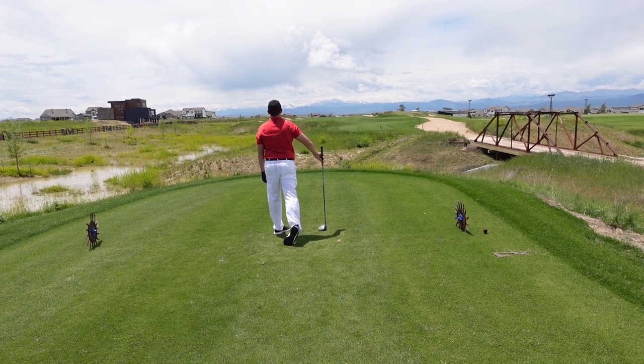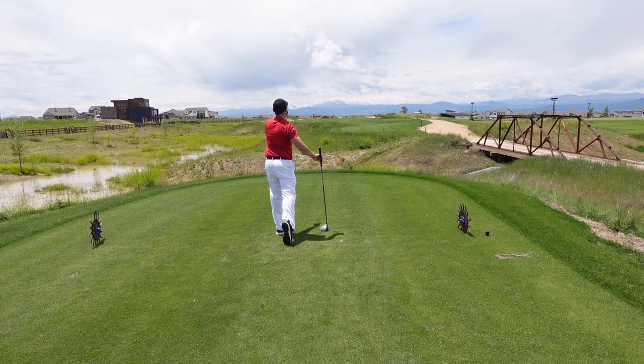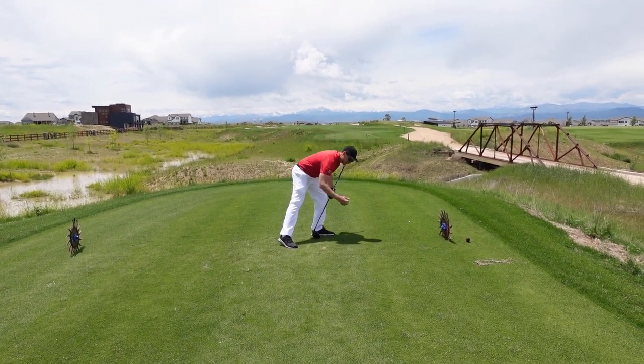You may be all right because there's a tee box up there. Yeah, I pumped it way over that bunker. Yeah. I'm on that line. Yeah, you may be all right. Yep. Smash drive.